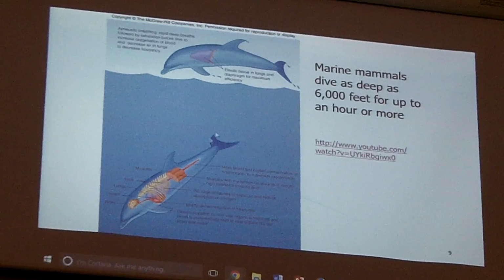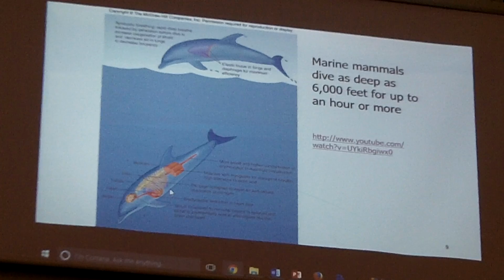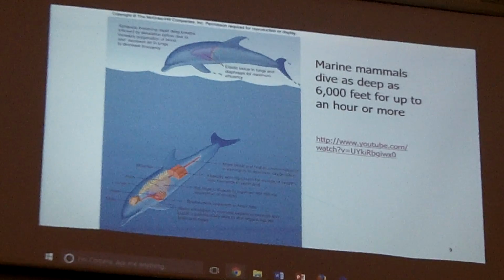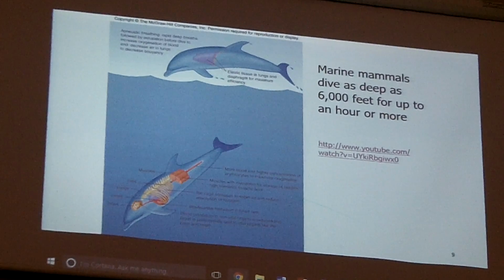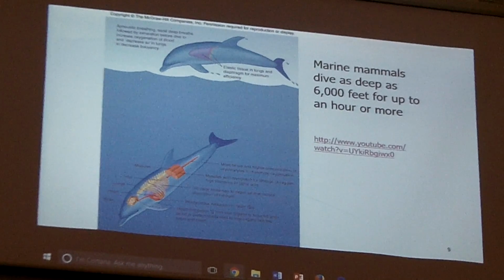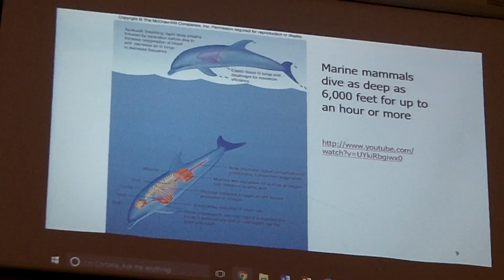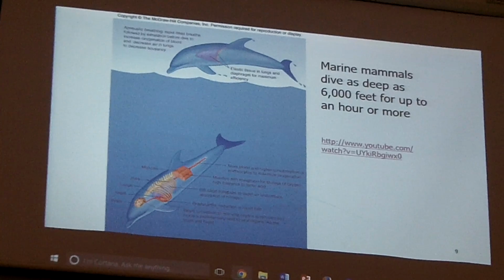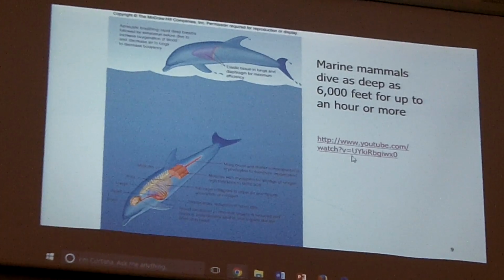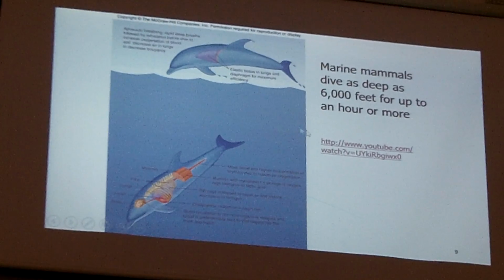So all of this lets them dive down and hold their breath for an hour or so, compared to you and me, who can just hold it for a minute or so. 2 minutes. Well, I'm better than y'all, but anyway, 3 or 4 minutes. But it's not quite as good as a dolphin. And most whales, sperm whales too, can stay down for hours to go as deep as they go. 6,000 feet deep.